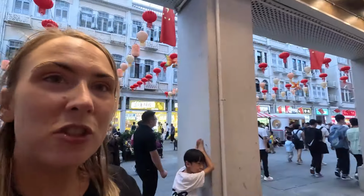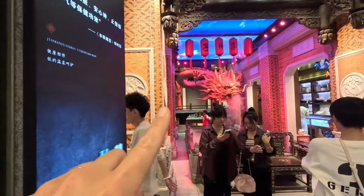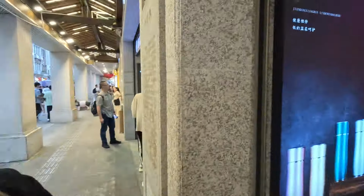But I'm loving how everyone's dressed out here. The girls are wearing some stunning dresses. The fashion out here, I just love it. They're just so wacky and out there. You said that in Beijing, didn't you? Yeah, and they literally just don't care. Nothing's the same. Look at this, it's like a dragon. Everyone's getting photos here. It's loads of photo opportunities if you're into your Instagram, WeChat, all that.